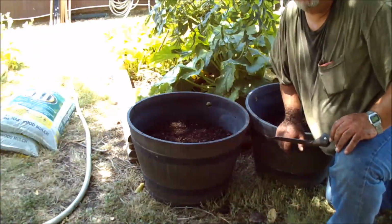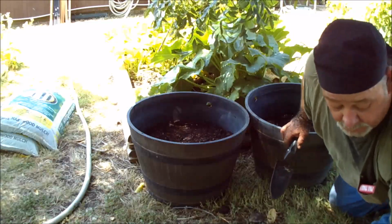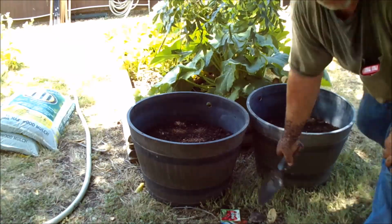Now before I add in my seeds, I'm going to add in my watering systems.